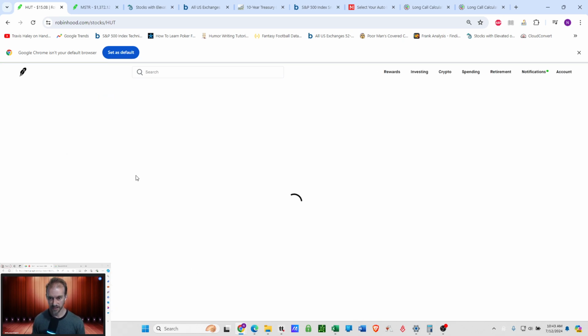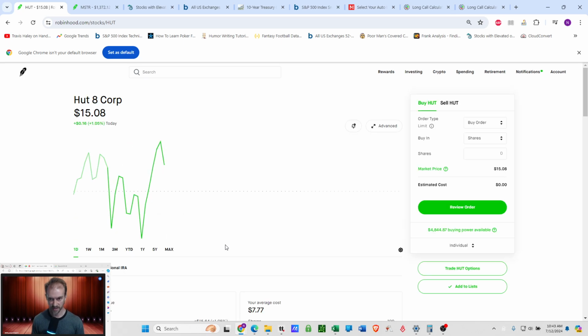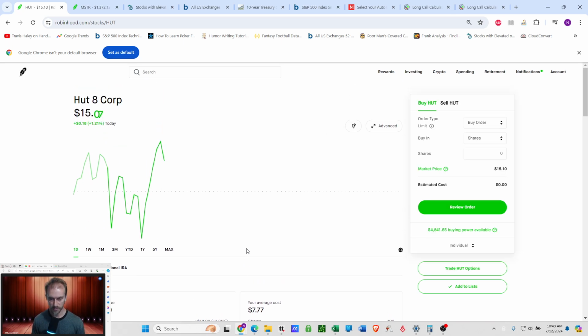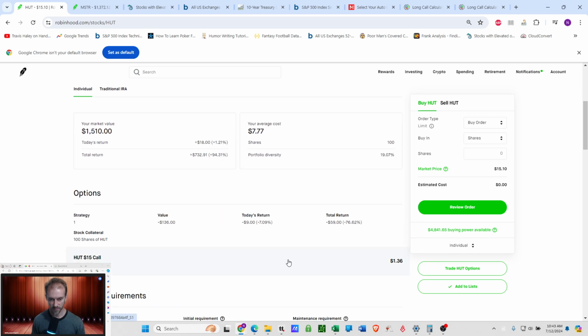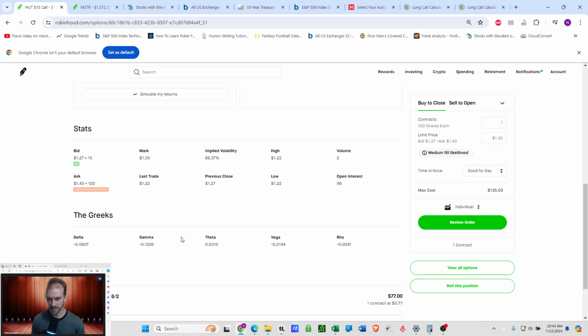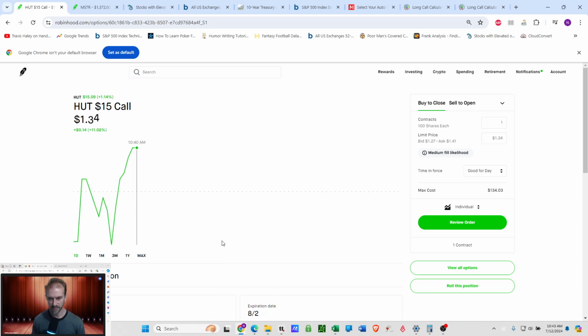Since I did this calculation and I see that there's a good amount of extrinsic value left that will flow to me in the form of theta every single day. Let's just go down. Quick Greek lesson. Theta is the amount that this option contract will decay every day. So it's going to lose 3 cents of value every day. So every day that I hold on to this contract, the value becomes less and less, which means it's cheaper for me to buy back later.